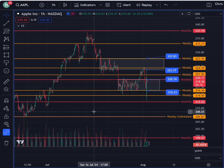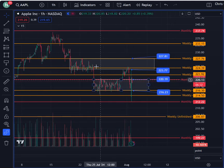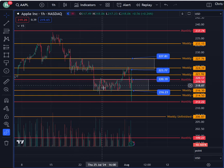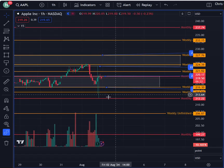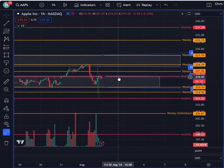So hold 206, and we could still have some upward action, but you can see here, look how we've kind of balanced in here, dropped out. Now we're back into this balance area. On earnings here today, we dumped down to this monthly area, and then we pushed back up to the top of this box.